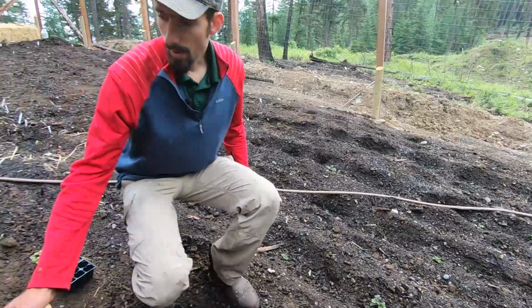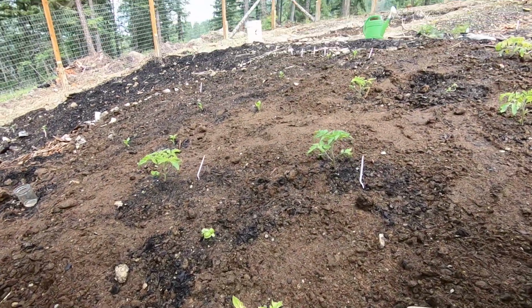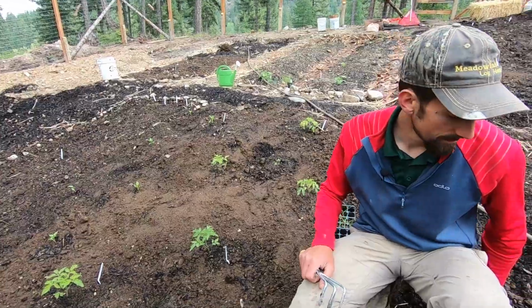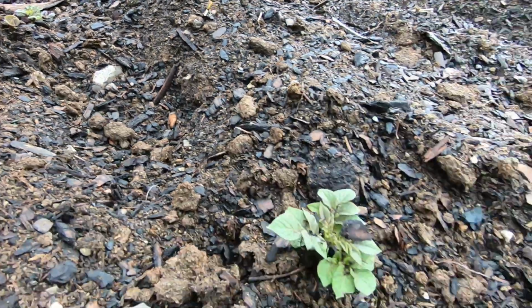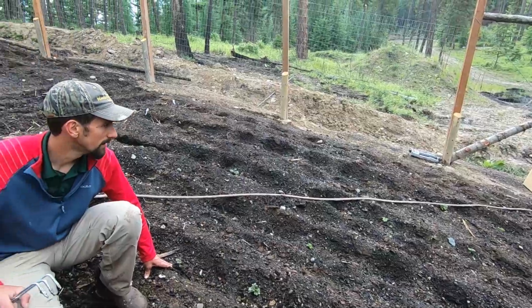So we got tomatoes and peppers here, some basil, home-started plants. All the smaller plants we started inside the house and are now planting them outside, transplanting them. Here's the potatoes coming up. How old are they, honey? About a week? Last week, yeah, about a week. About a week old, so they're coming up well.